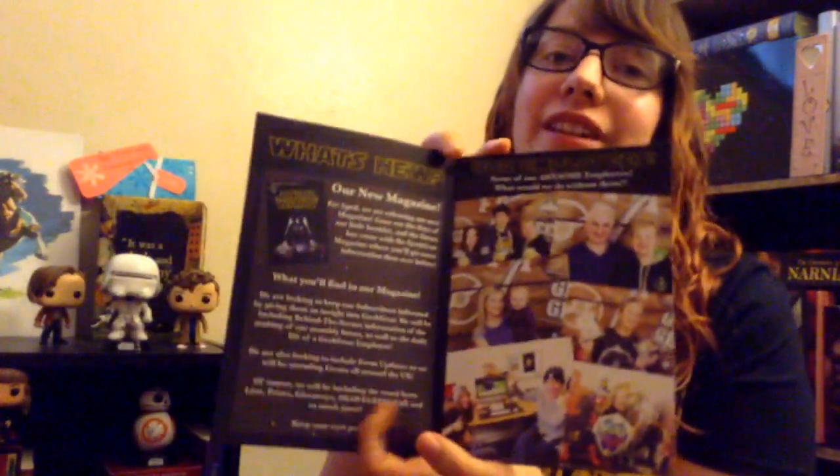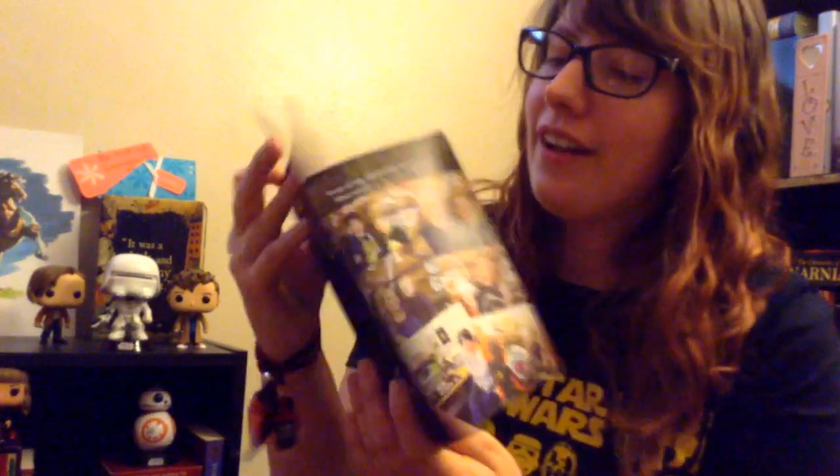Okay, so apparently they're always going to have a bigger magazine instead of that little booklet. So that's good to know.